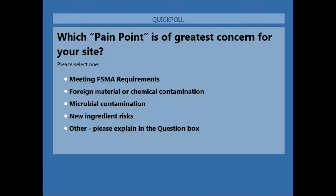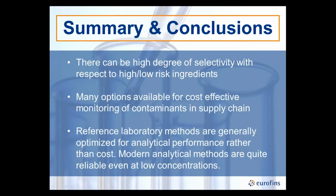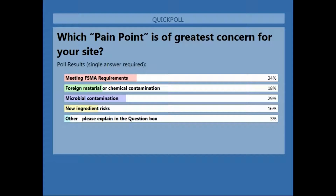Okay, I'm going to close our poll and I will share the results with everyone. If you did submit other as your response, shoot me a message in the question box or the chat box and let us know what it is you're worried about. We do have other topics in our session. I just couldn't fit them all into our options here. But it looks like most people are worried about meeting just the general FSMA requirements.